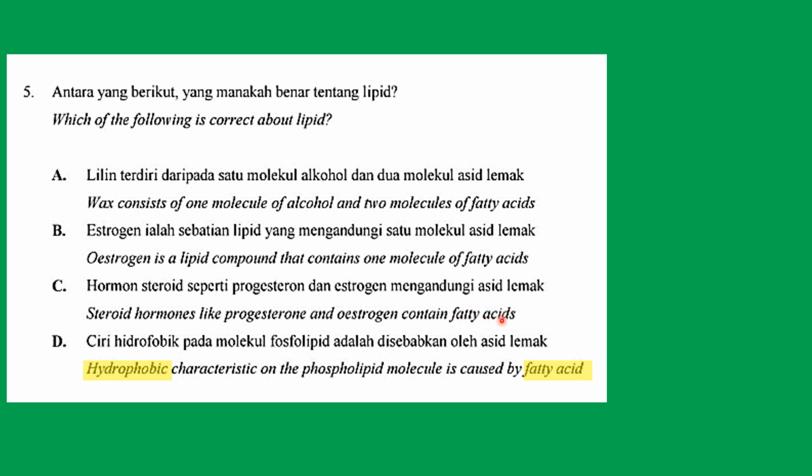Actually, estrogen is a steroid hormone. It does not have any fatty acids in it. Okay, so B and C are both wrong. Now D, hydrophobic characteristic on the phospholipid molecule is caused by the fatty acids. This is true. Okay, so hydrophobic characteristic means the characteristic where the phospholipid molecule is repelled by water. All right, water-hating, within inverted commas. So this is caused by the fatty acid tails, the two fatty acid tails.